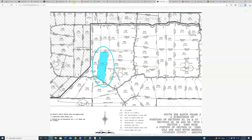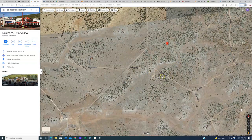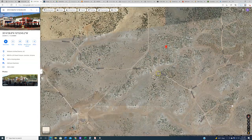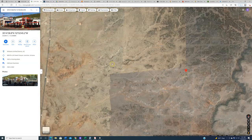Anyway, back to the map for a second, guys. It should be noted that the road that it sits on, the awkwardly named North South Rim Ranch Road, is the main road going through the subdivision. It leads you out right here to Route 64, so basically a straight shot to the subject property.